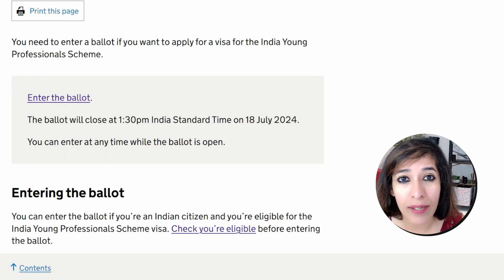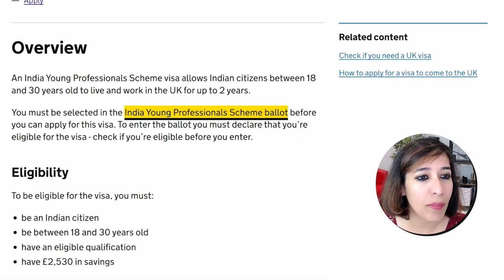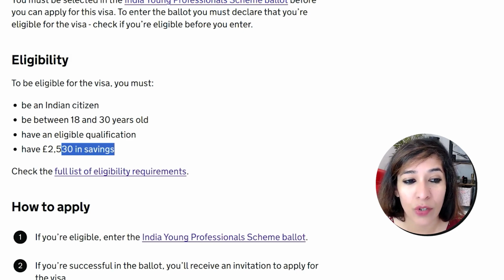However, I'll recommend you start applying today itself if you're eligible, and you will need to provide your name, date of birth, passport details, a scan or photo of your passport, phone number, and email address. Now, very quickly, I'm going to remind you of the eligibility criteria. You must be an Indian citizen. You must be between 18 and 30 years old. You must have an eligible qualification and you must have 2,530 pounds in savings. You don't have to spend this money.